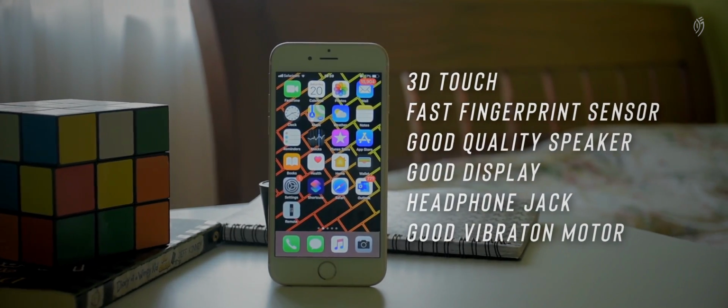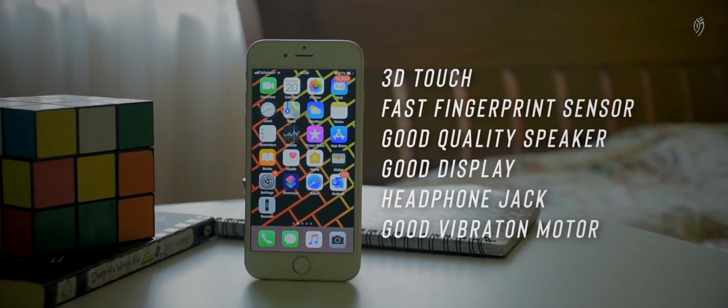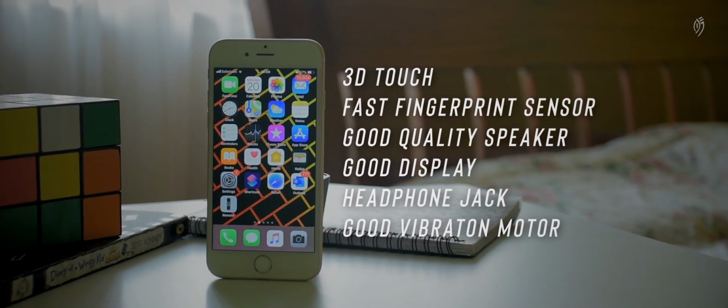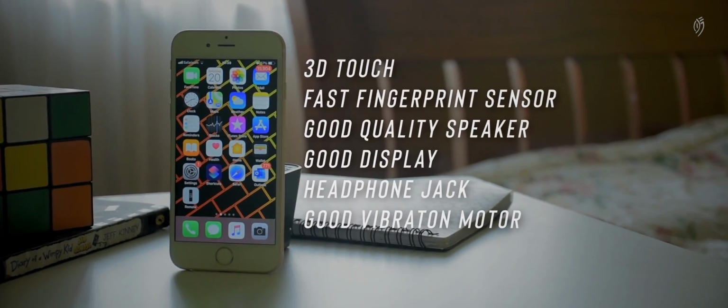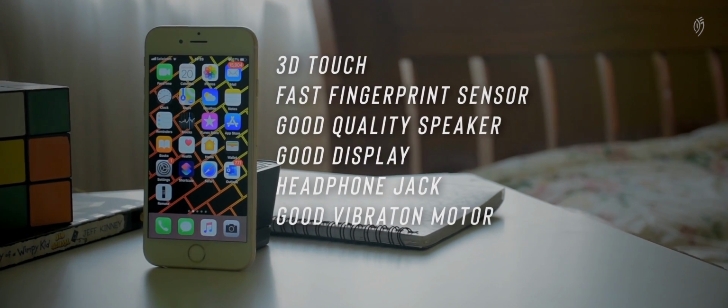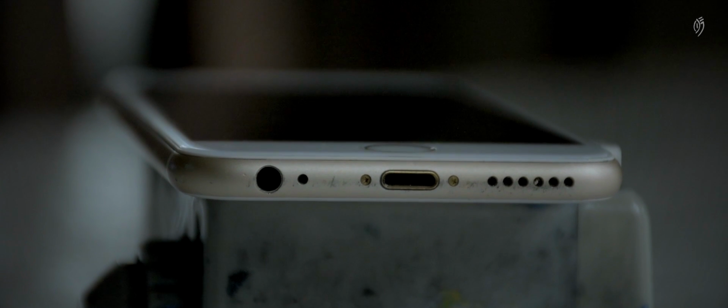We have the 3D touch feature, which I absolutely love in this phone. It's really handy, especially if you want some faster shortcuts. You have good speaker quality, I really love it. We also have a very good sharp display. That's one thing I like about this phone. On top of that, you have a headphone jack. Yes, a headphone jack in 2019.